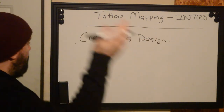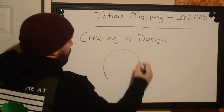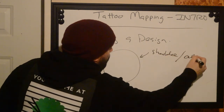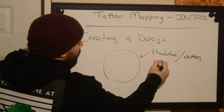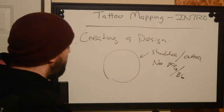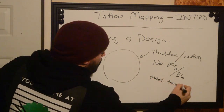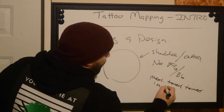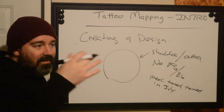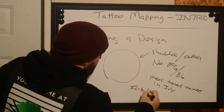Let's be short, that's fine. Let's just use a round shape, right? We know we're going to be doing something that's round. It's going to be going on a shoulder, the outer shoulder. It has no foreground or background, so we know it's going to be one of those sticker, old school, traditional type of tattoos. And the person is medium toned, tanned, in July, in a southern, subtropical climate.